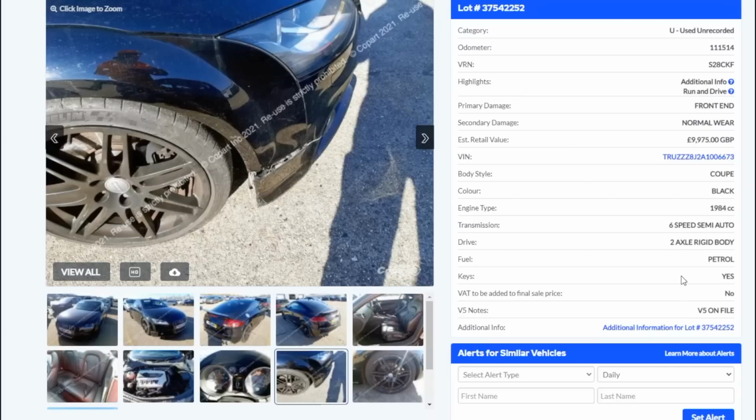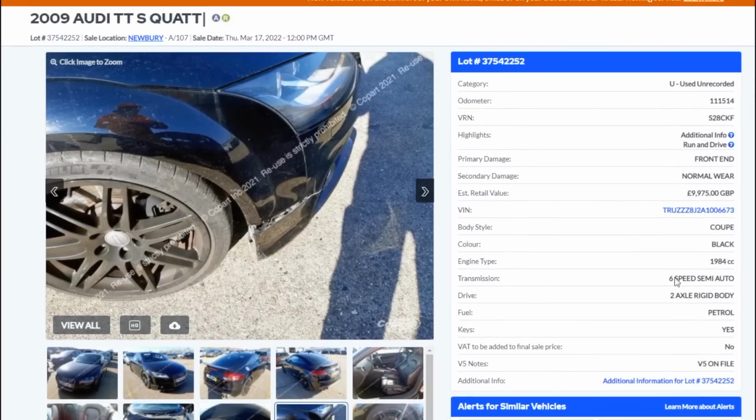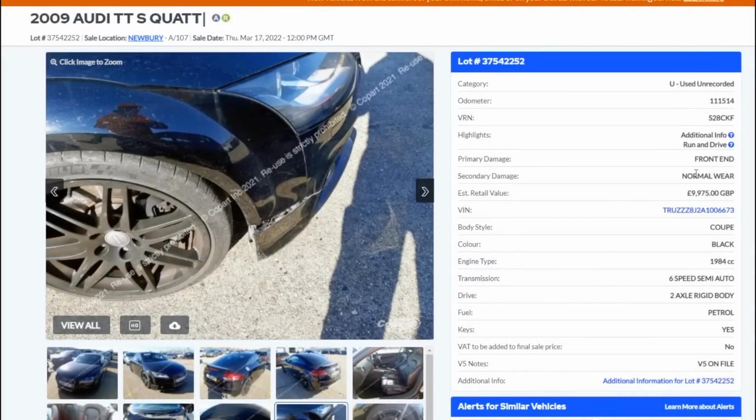So whoever put this car into Copart, they knew that it was damaged, that there was a problem with the engine. And if you look at the additional information, the only information that they've put in here was that the car has 2 keys. They put it in as a run and drive, which is blatantly not the case.